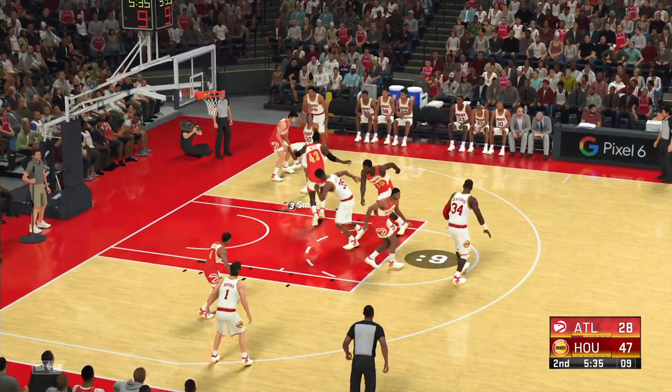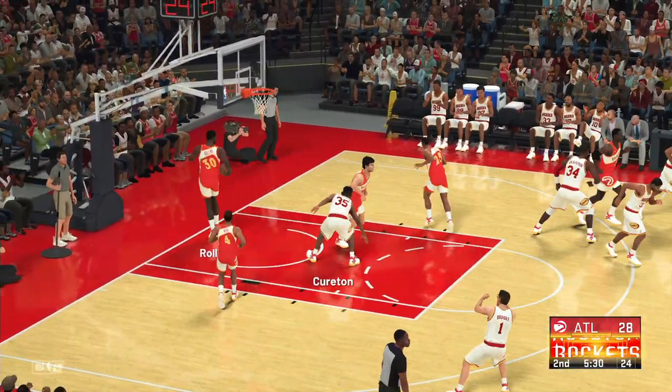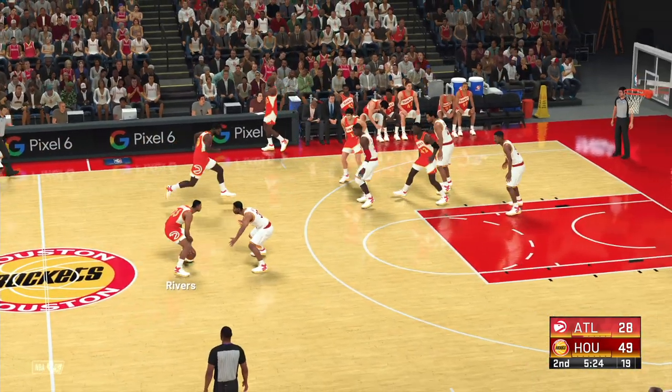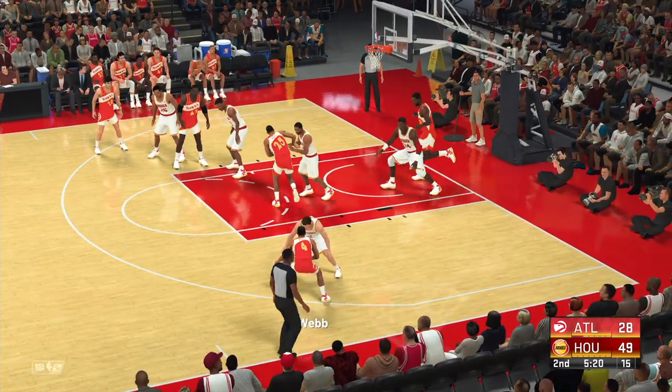Smith outside with the drive. And that one is hammered home. Second chance points are always painful. Have to make the effort to box out. Hey, guys standing around spectating. I mean, you got to get in there and get tough.